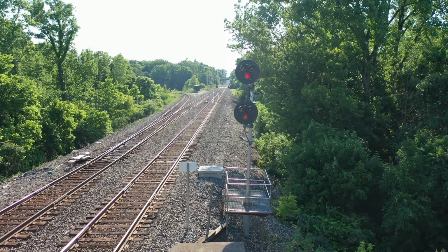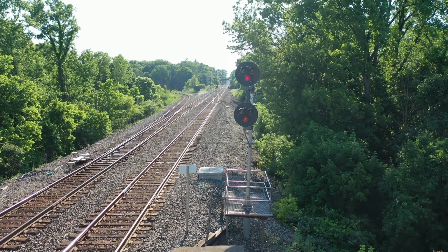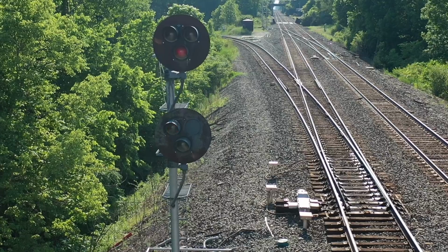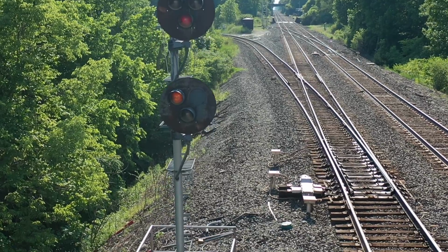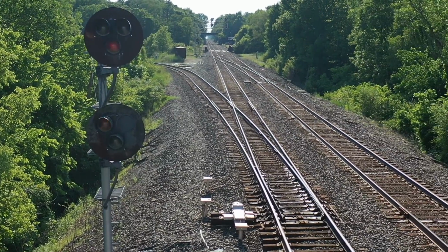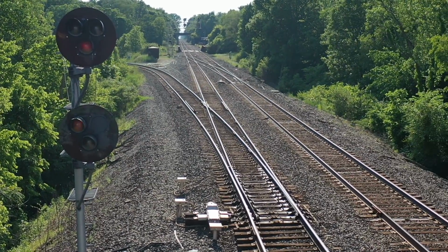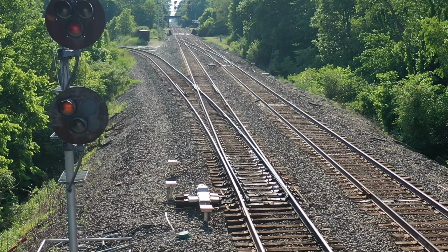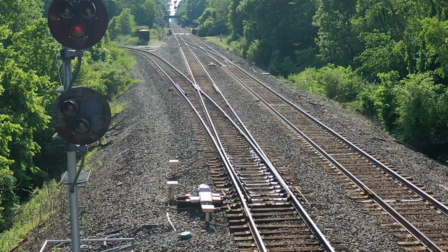Back to the tri-lights. After doing some more exploring, I sent my drone to the westbound signals to check one last time before leaving. Bingo! We're in luck. We have a red over flashing yellow. I can also see the switches lined to turn the train south towards Cincinnati. Since this was a former Conrail line, I'm going to assume that's a medium approach. Please let me know if I'm wrong. I couldn't find anything specific to these signals.